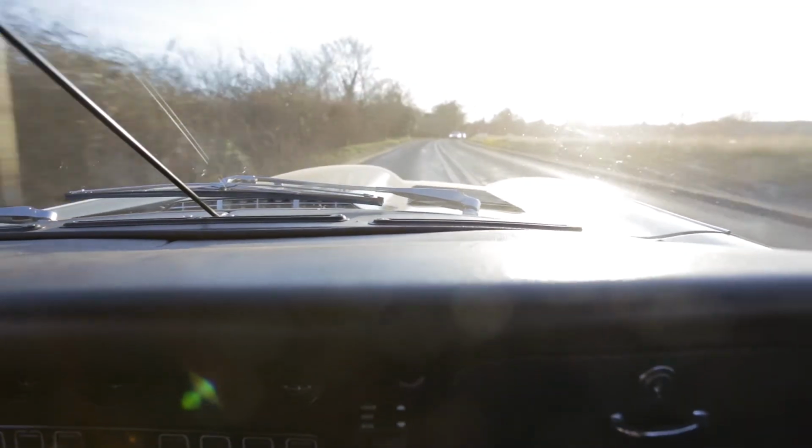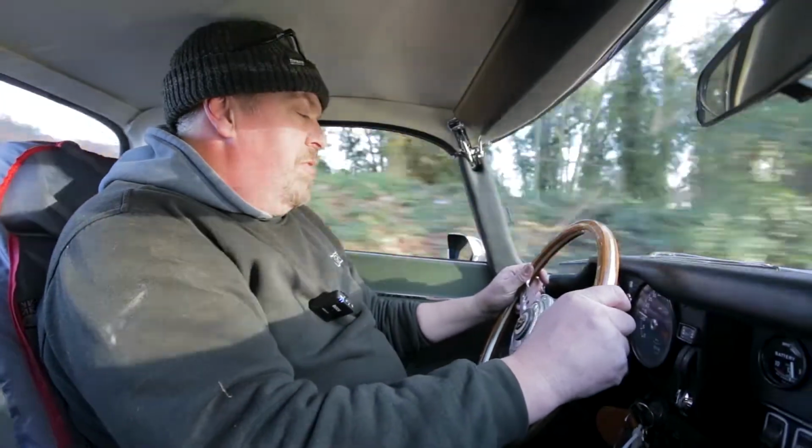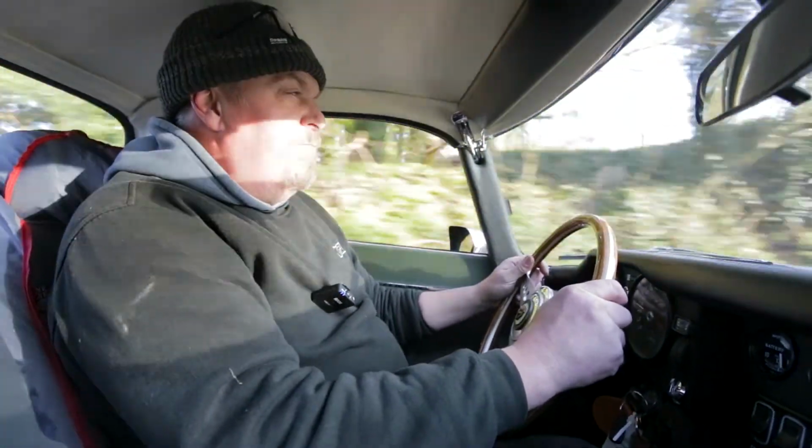The shocks are on soft at the moment, the softer setting, so we can go harder from here if we needed to. Yeah. I think there's 20 settings on each one.